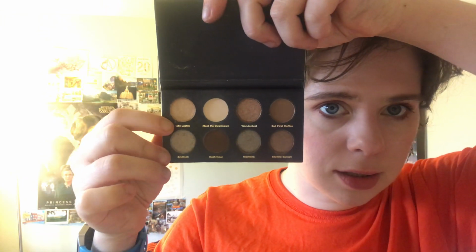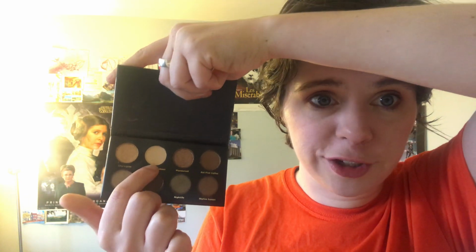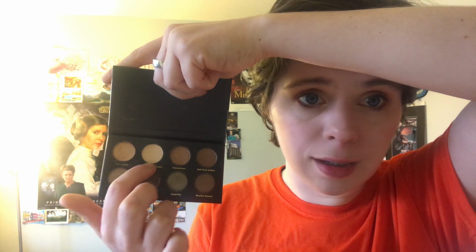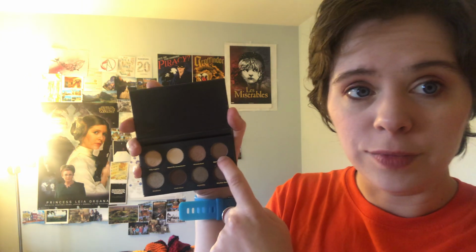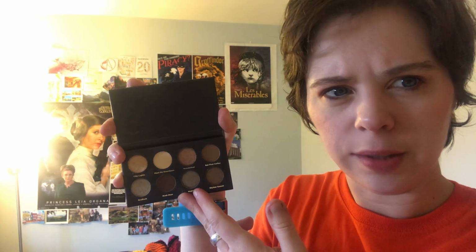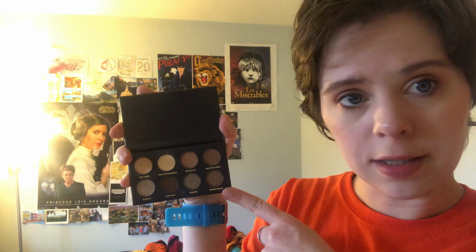Oh yeah, I should probably go through all of the shade names. So this is City Lights. This one is Meet Me Downtown. Every palette seems to have this shade, which is probably the one that's gonna wind up being the first to go for me, because it's always the first to go for me. Then this one is Wanderlust, and then that one is But First Coffee, which I like that name because same. And then Gridlock is supposed to be some sort of icy pigmenty shimmer. And then that's Rush Hour, and that one is Nightlife, and that one is Skyline Sunset.